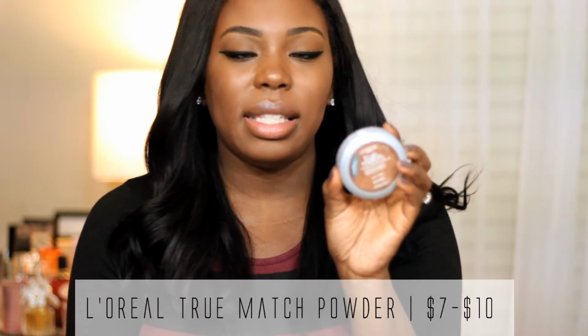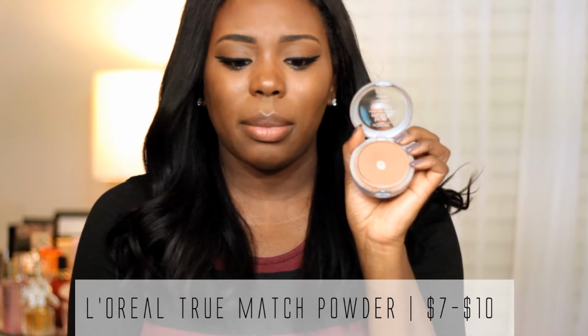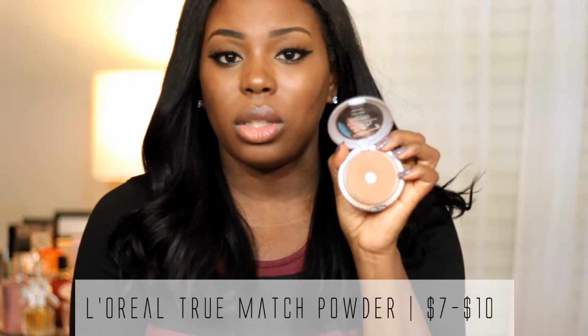Moving on to powders, I don't have a lot of powders that I want to mention from the drugstore for setting concealer, because there's just not a lot of drugstore powders out there that are really good. But one that I used consistently, like every day for months, is this L'Oreal True Match Super Blendable powder, and this is in the shade C8 Cocoa. I use this so much. This is like my second one. They last a long time, and this is perfect for setting your under eye concealer.